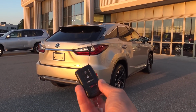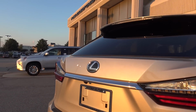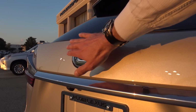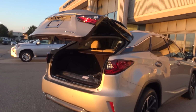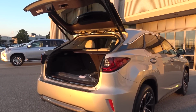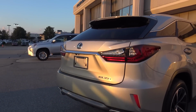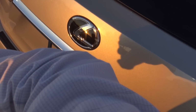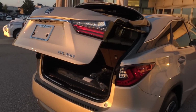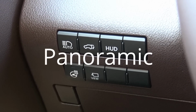So as long as you have the key fob on your person, I'm going to put it in my pocket, you can approach the vehicle and you can place your hand over the Lexus emblem. And it opens. Now, another neat thing is the fact that it works with your elbow as well. Let me show you that. You've got a box or a bag or something, and you just can't put your hand over that. See if I can get my elbow in the view here. There you go. So that was with my elbow. Touch-free power rear door.